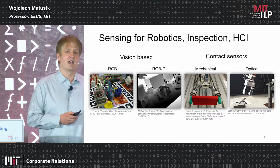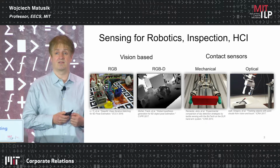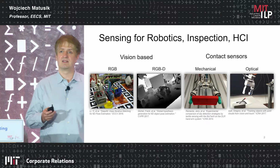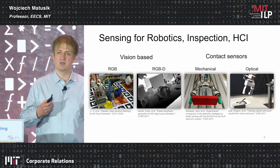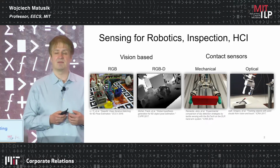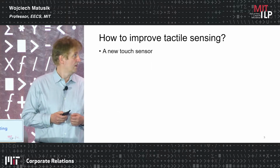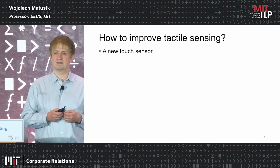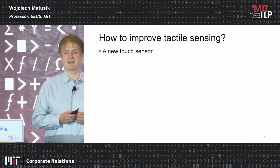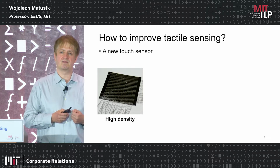Many of these technologies, unfortunately, have problems. Cameras or vision-based sensors really suffer from occlusion artifacts, and mechanical sensors are typically not very robust, not very scalable. So here we are going to see some of the technologies that we have been developing that address some of these issues. We have been working for a few years on new types of touch sensors, and we wanted to figure out what the right requirements for these sensors are.